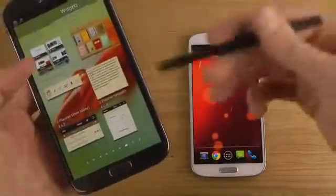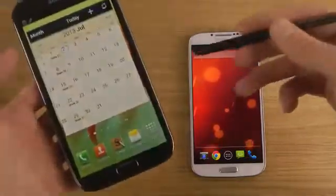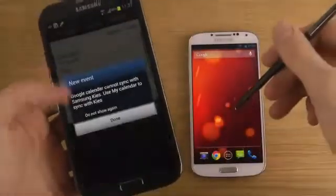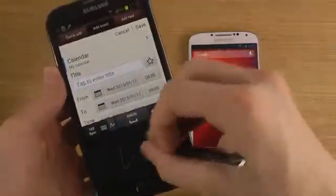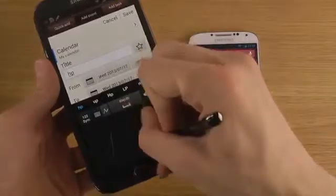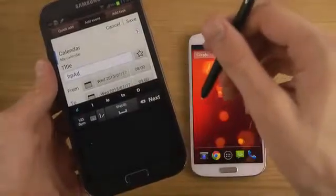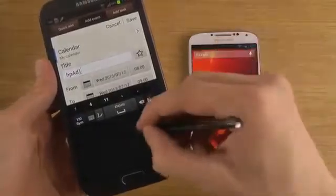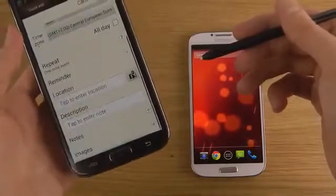And then of course we do have a ton of others. S Planner, especially if you want to plan out your day and really want to go hardcore with the S Pen. Really nice stuff here. I haven't actually played around super much with this because usually I don't plan all that much. Of course you can write with the S Pen as well, so you can type in, and it works with numbers as well. Pretty useful stuff.